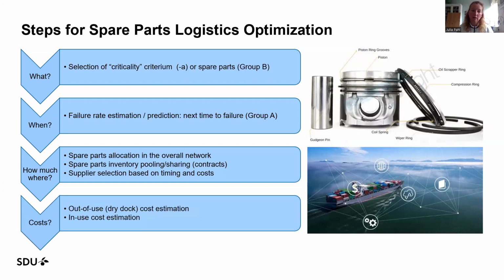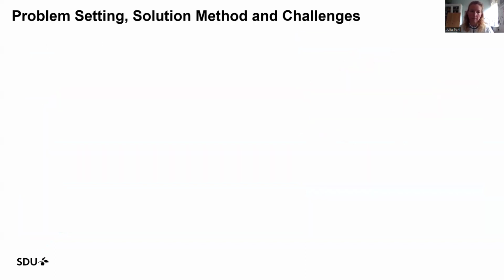One aspect of this project was the out of use or dry dock cost estimation. So dry dock is when the ship needs to go into a dry dock for major overhauling. That means that there is idle time of the ship where it cannot operate, but also to look into the cost for in-use cost estimation. So you need to imagine that while the ship is sailing and bringing cargo from A to B, maintenance continuously takes place. So this is in-use maintenance.